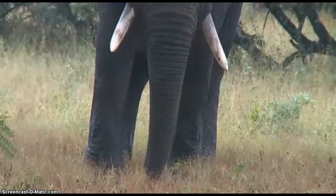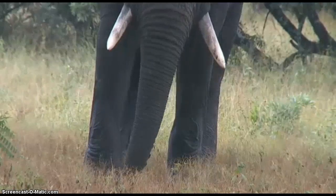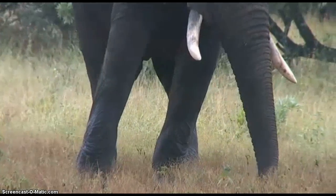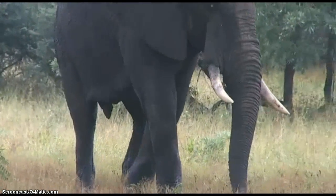And again, that just lets other bulls know, I'm in full lust, don't stand in my way if you want. And musth is an Urdu word meaning intoxicated, because the males can lose control.